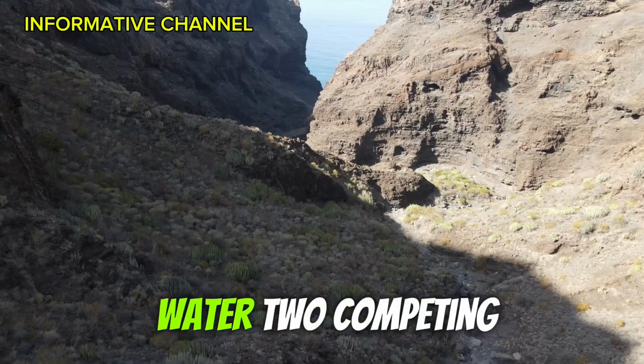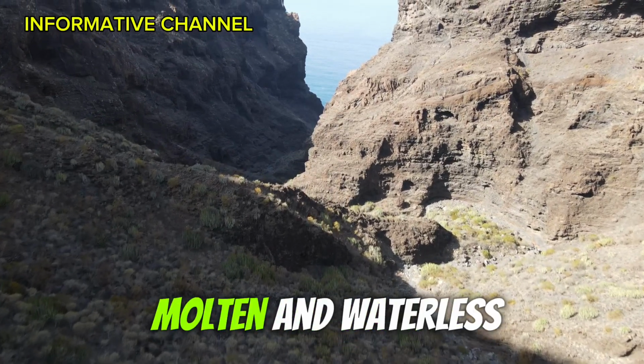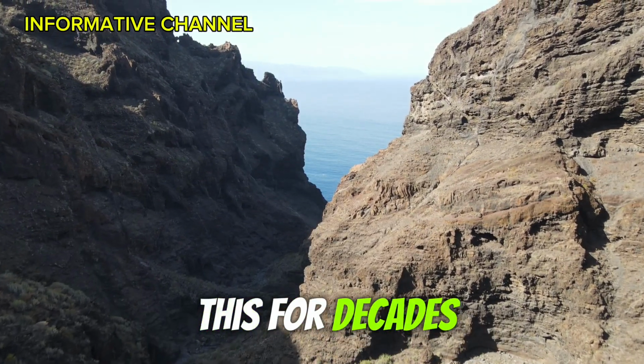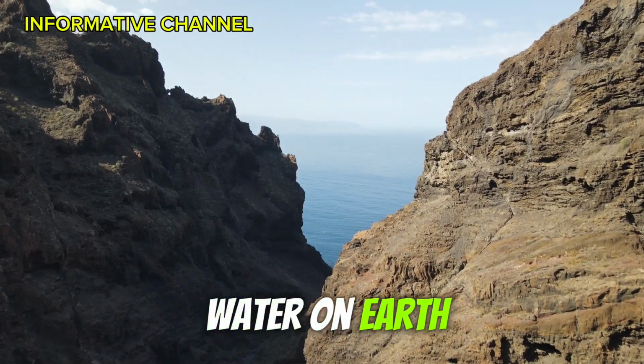The source of water, two competing theories. So how did Earth, a once molten and waterless planet, end up with the vast oceans we see today? Scientists have debated this for decades, and two major theories attempt to explain the origin of water on Earth.